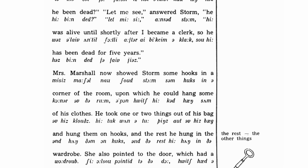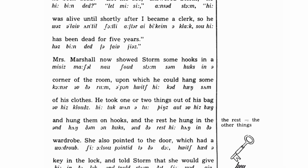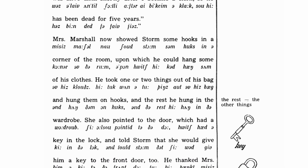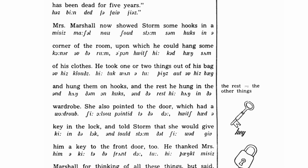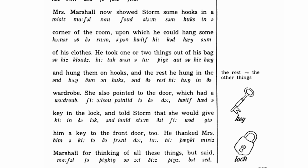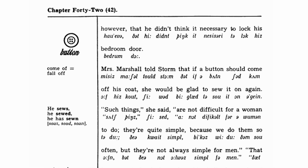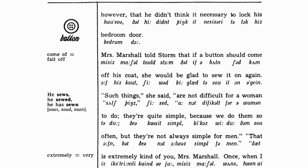Mrs. Marshall now showed Storm some hooks in a corner of the room on which he could hang some of his clothes. He took 1 or 2 things out of his bag and hung them on the hooks, and the rest he hung in the wardrobe. She also pointed to the door which had a key in the lock, and told Storm that she would give him a key to the front door too. He thanked Mrs. Marshall for thinking of all these things, but said, however, that he didn't think it necessary to lock his bedroom door.